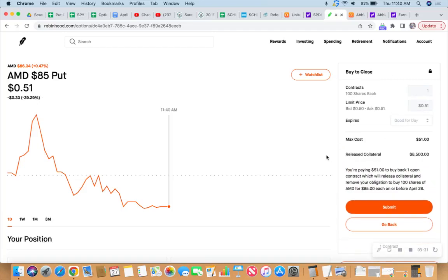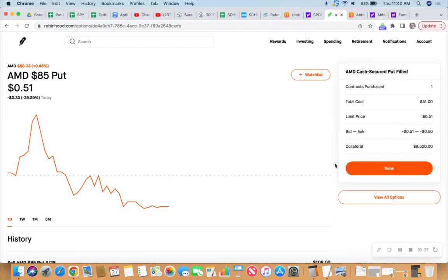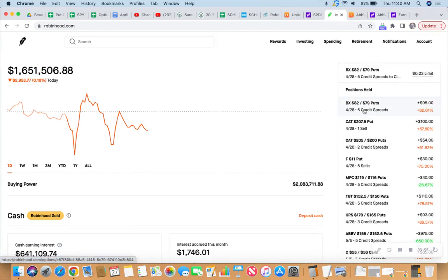Yes. So let's buy this closed at $51. Release the $8,500 in collateral. And then we go back and we watch our buying power go up right before our very eyes. It was at 2,066,000, and now there we go, 2,083,000. Blackstone still hasn't filled, hasn't closed.